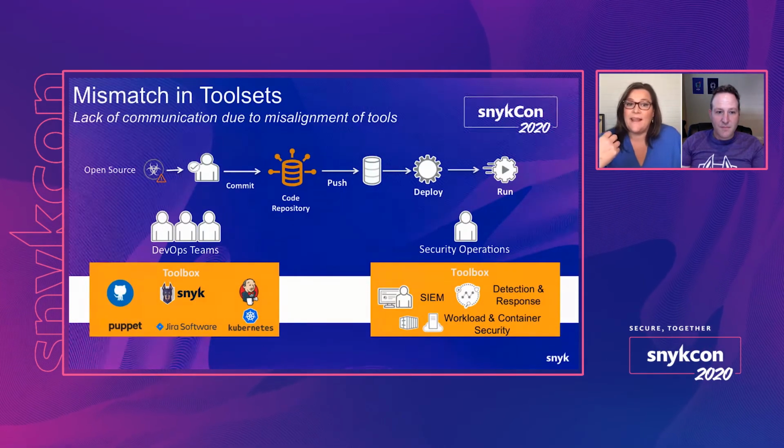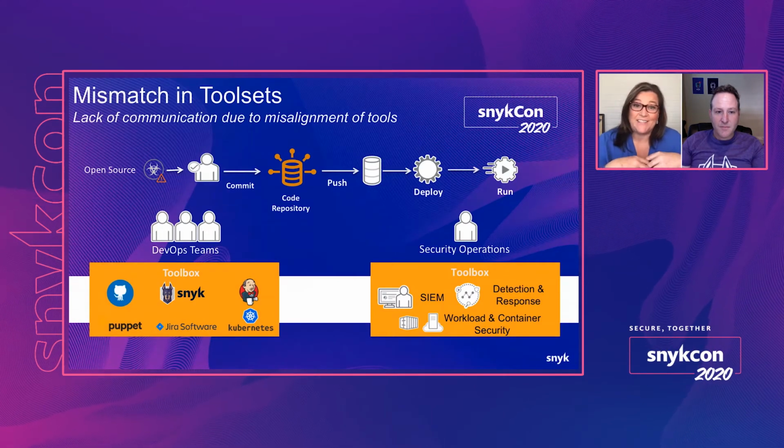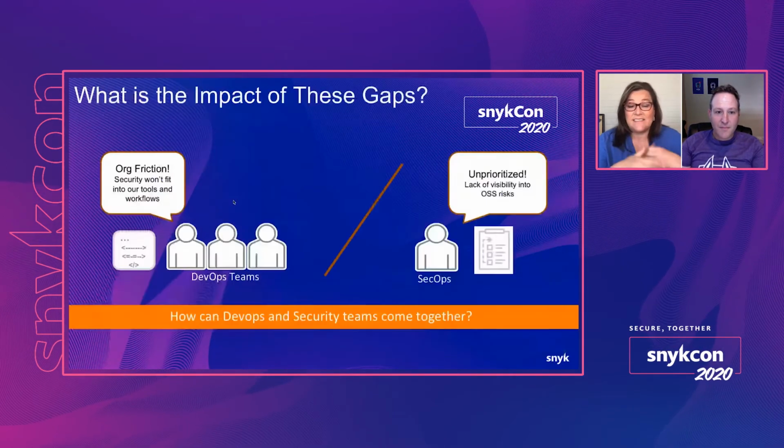If you then go to the right end of the pipeline, the security operations teams is using more tools that are familiar to the security team, things like SIEMs, detection and response solutions, and then endpoint security solutions for workloads and containers, and even security solutions for serverless. And by using those two different types of tool sets, there doesn't tend to be a lot of back and forth communication between those two teams. So something that is found in the DevOps team doesn't make its way up to the security operations team, so that processes can continue to be improved and reinforced as things go forward.